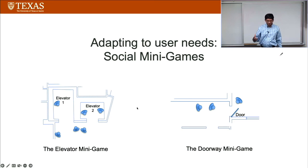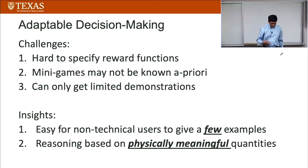Another example of these problems is these adaptable decision-making problems, like these social mini-games, which you've played. There's this thing where at the elevator, you have to stand somewhere outside and wait to enter. When is the correct time to enter? Should you wait? Should you go? Now, if you look at these problems, it's hard to specify mathematical reward functions for them. You might not even know which mini-games you're going to have in your new environment, and you can only get a few limited demonstrations.